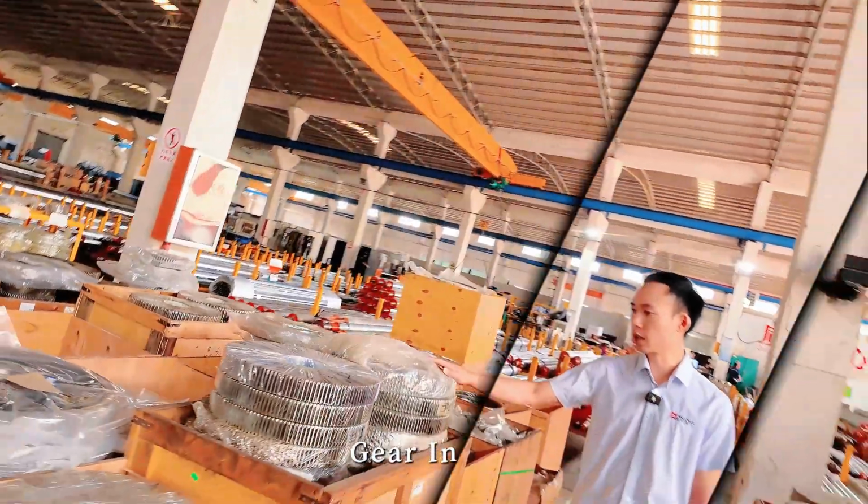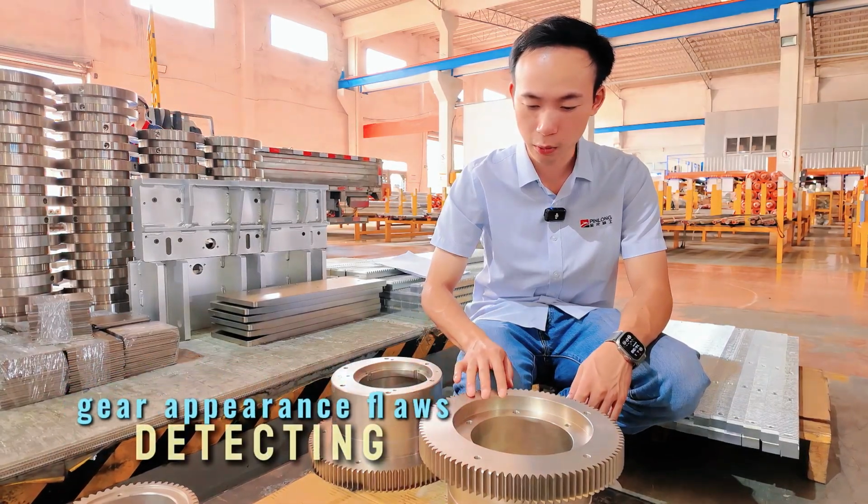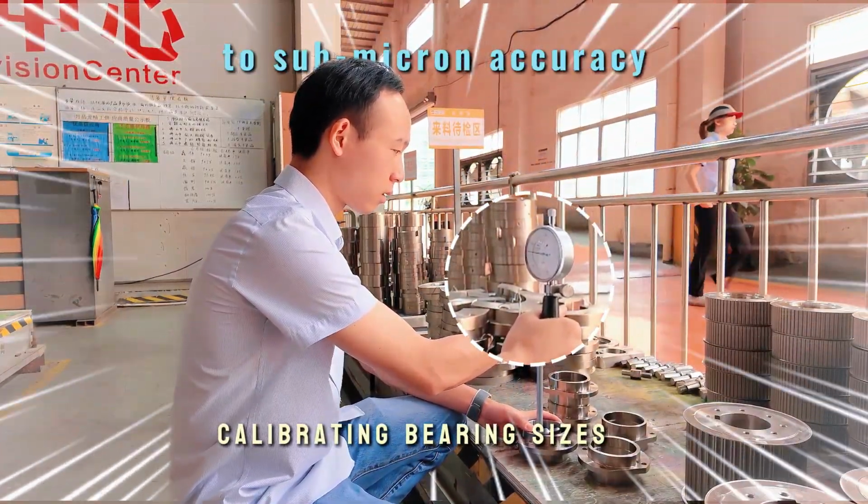Gear inspection. Gear-to-gear precision defines perfection. Detecting gear appearance flaws. Calibrating bearing sizes to sub-micron accuracy.